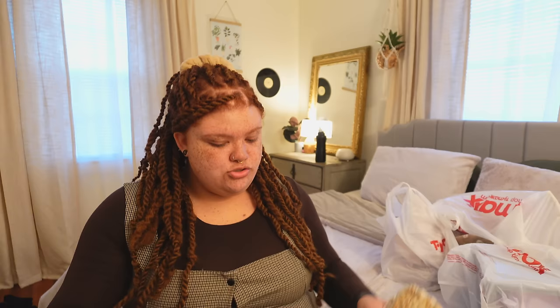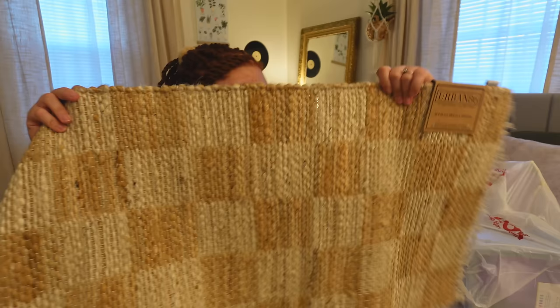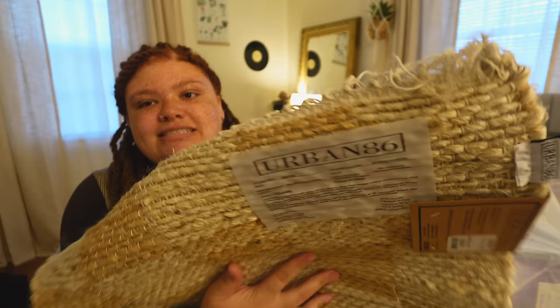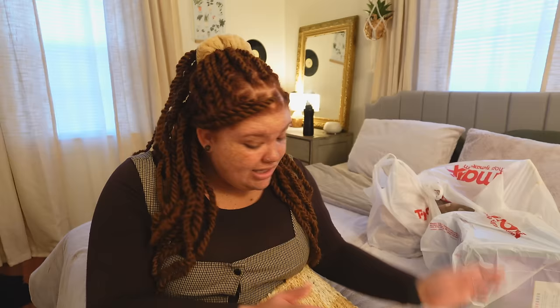And when I tell you, I've been seeing this type of rug everywhere and it's going for hundreds of dollars. This one is more like a runner. Is that what you call it? Like a long rug, but it's a checkered print. It's kind of like that wicker material. So cute, very natural looking. It has tassels at the end. Brand is Urban 86. I've never heard of that brand, but it sounds fancy. And I got it for $19, which is not bad at all, especially for this type of rug.